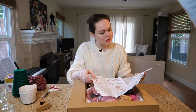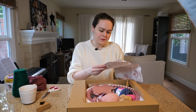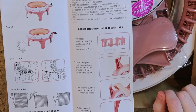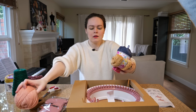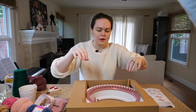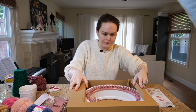Do we have assembly instructions? We do not have assembly instructions. Oh, there they go. Pillars, screwdriver. Oh, they're screwed in. Suction cups. We are in my kitchen today because of the suction cups. All of my surfaces out in my studio space are textured and suction cups won't stick to them.